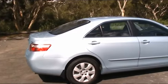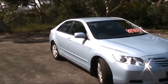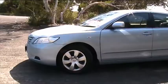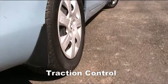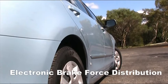Not only does this 2009 Toyota Camry include all the extras you enjoy, but it goes the extra mile when it comes to your safety, including features such as ABS, adjustable steering control, airbags, brake assist, traction control, electronic stability control, and electronic brake force distribution.